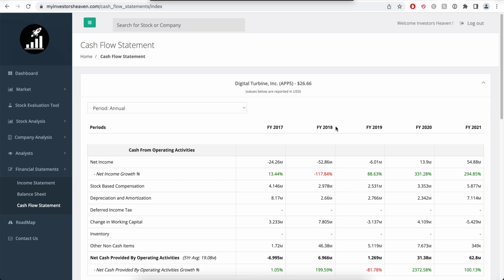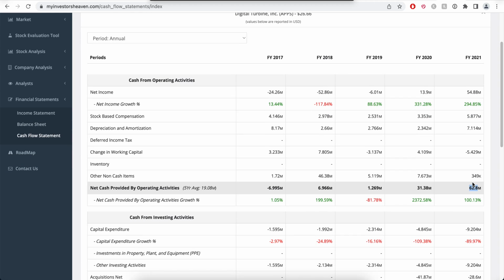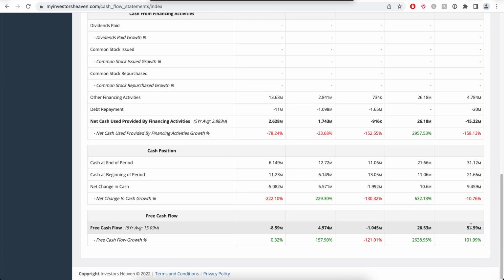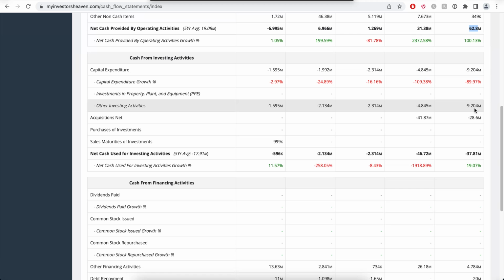And in terms of their net income, that translates to operating cash flow here. It's fairly healthy, what I'm saying. 62 million in operating cash flow, which translates to about 54 in free cash flow. So good stuff here for the company for 2021.